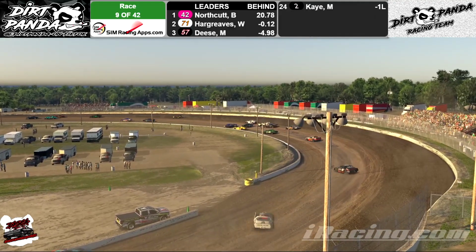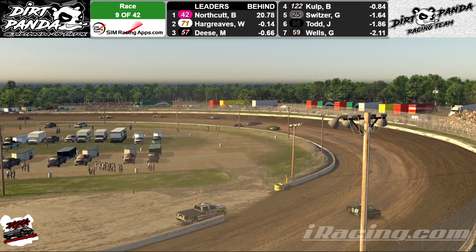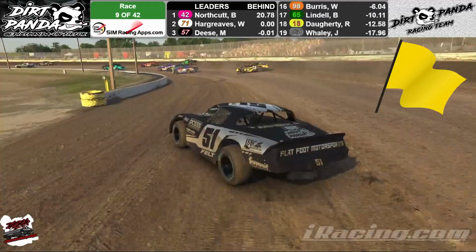And there's, looks like, our first caution of the night. Turn 2 of lap number 9. Let's go take a look as the pace truck rolls out and see what happened here. Right along with the 51 car, Michael Felt, up ahead.